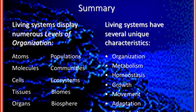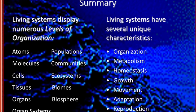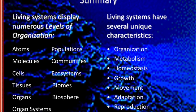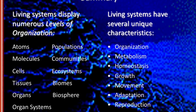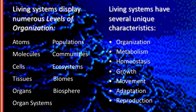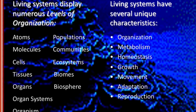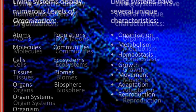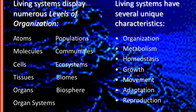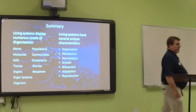So this is a summary of what we've talked about, all of the levels of organization and the different characteristics of living things. So no matter what you talk about in here to groups or visitors or whatever in the Natural Center or any exhibits we're looking at, all of these things are pertinent. You know, every living thing has those levels of organization associated. Every living thing has those characteristics associated with it.